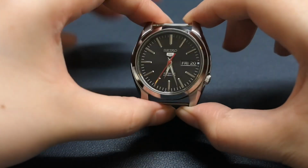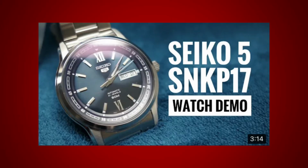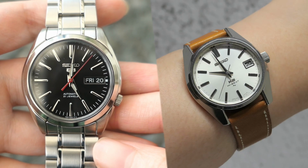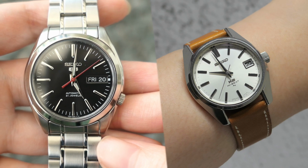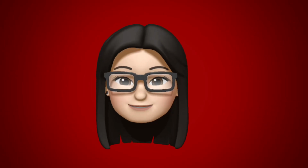Also, to me, this case shape is just so classic Seiko. Out of all the Seiko 5 cases out there, this is the one that looks most similar to the vintage King Seiko watches and Grand Seiko watches. So those are my 5 reasons.